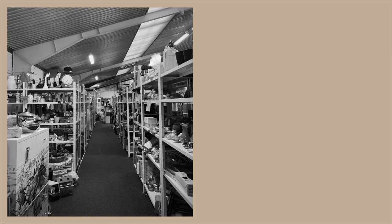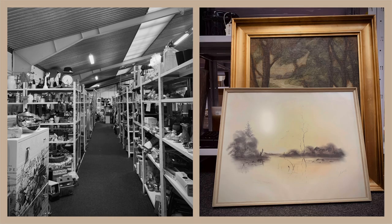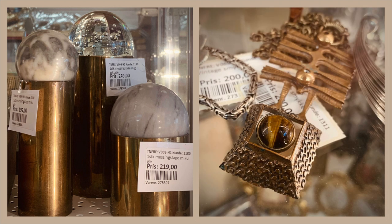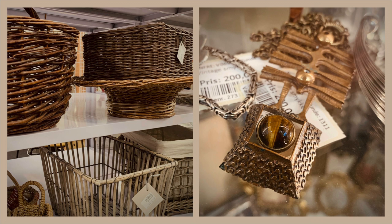I've always loved thrift shopping and secondhand shopping. I think you get so much more value for your money. I think the quality oftentimes is a lot better than if you go out and find something new, especially when it comes to interior design.